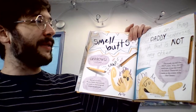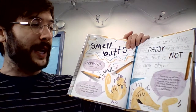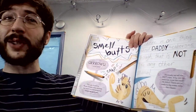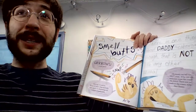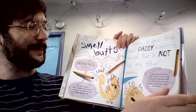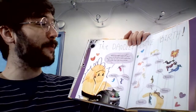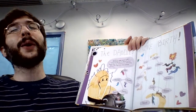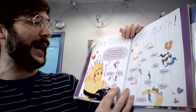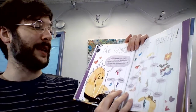There is one thing about daddy seahorses, though, that is not like any other animal. Well, obviously, we tell the best jokes. Why did the seahorse cross the road? He didn't. There are no roads under the ocean, silly. Classic. The daddies give birth. Oh, yes, quite right, quite right. I have 2,000 fabulous fry. That's what we call our little seahorses. Oh, of course, they also have names.